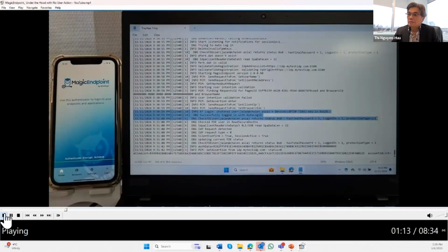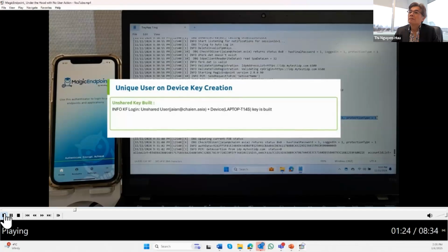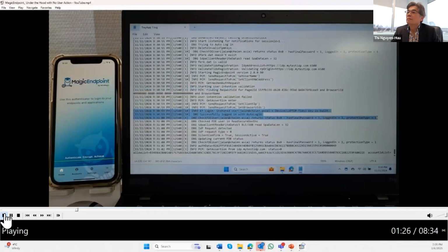The most impactful concept of MagicEndpoint is probably the user on trusted device, in real-time identity. Its key is available only on the device and only after the user logs in to the trusted endpoint and can prove to the server that the authentic user is using the authentic endpoint in real time. By default, MagicEndpoint uses the TPM, and thus the key is unshared, uncopyable. It's not only device-bound, it's user and device-bound passkeys.